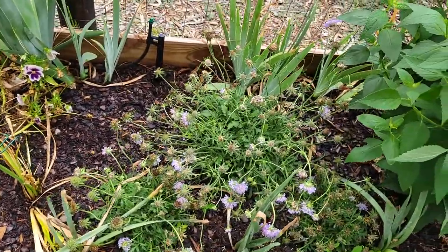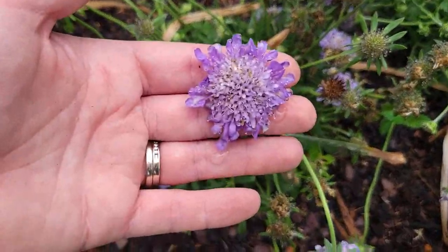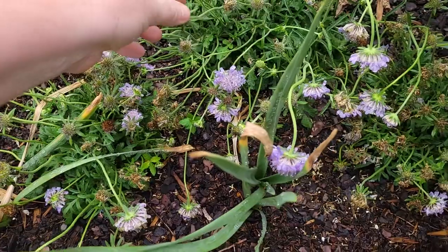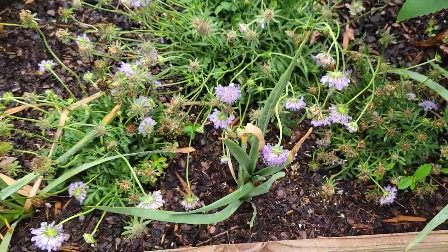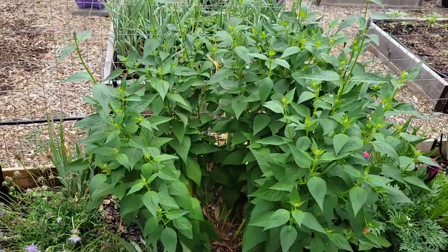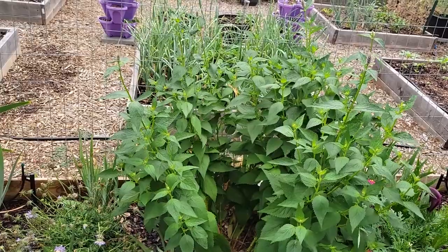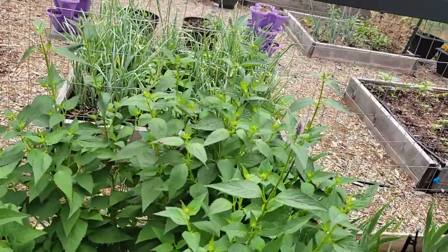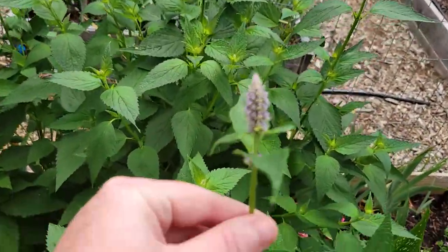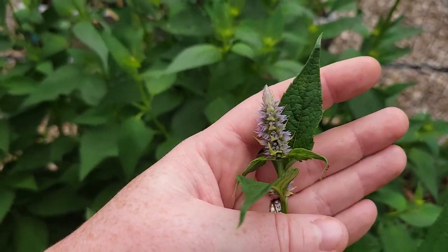The three butterfly pincushion flowers have been putting on so many beautiful flowers. I definitely need to come out here and start deadheading this so it can put on some new growth. This is, I think this is called a fortune hyssop. I know it's a hyssop for sure, but I forgot the variety. But this thing is getting ready to start putting on its flowers. Look at how beautiful that is.